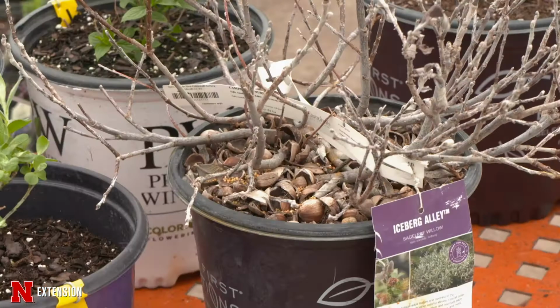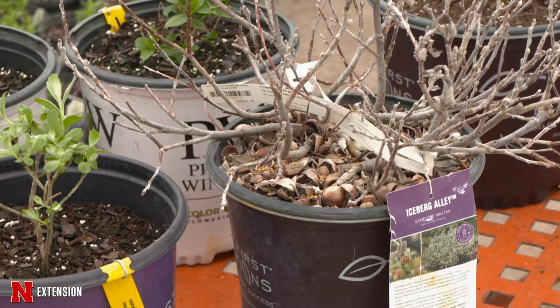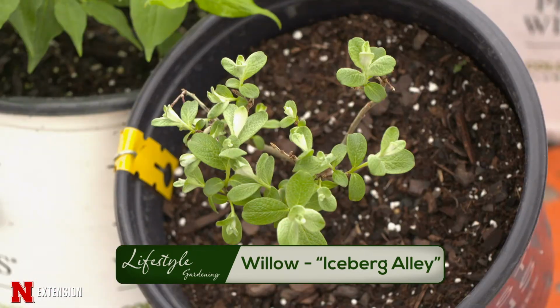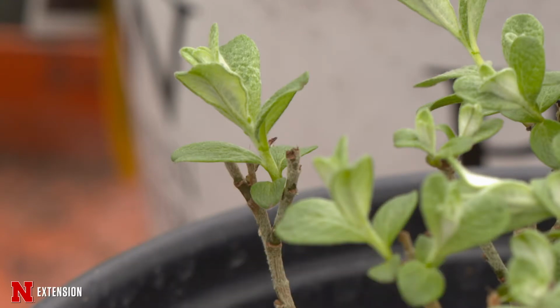So this next one is a new plant, comes out of Canada. Again, extremely hardy. This is called Iceberg Alley Willow. It's a willow that has a lot of pubescence, not only on the foliage, but also on the branching. 5 foot by 5 foot.